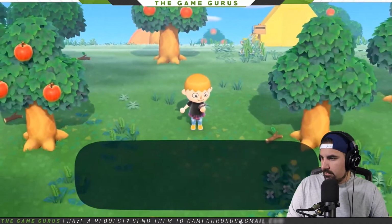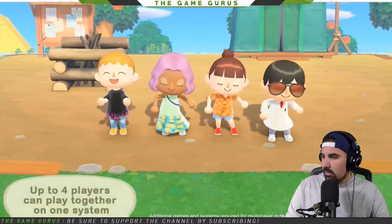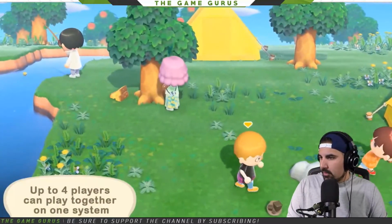Sociable types who live together on the same island can simultaneously interface with up to 4 players at different times on characters. And then looks like here we go. We have some social... one system. 4-player co-op. We hope you enjoy living together. Looks like that's a working local co-op.